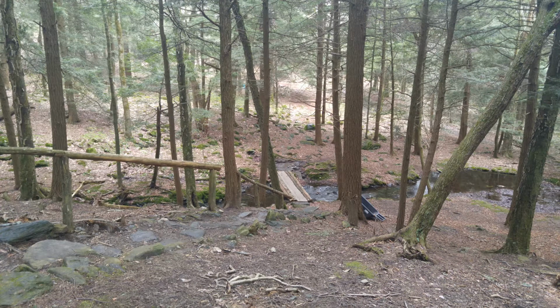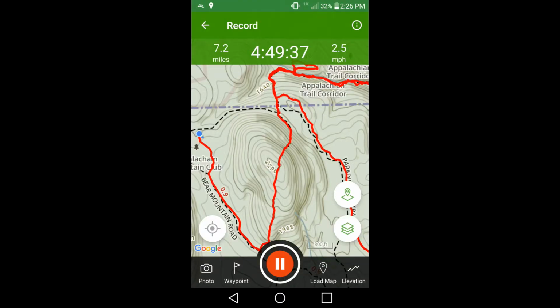There's an access trail to the river behind it. You can see it's no more than 20-30 yards to get fresh water. I'm going to have to put that on my bucket list this time. So the whole entire hike to that point was 7.2 miles.